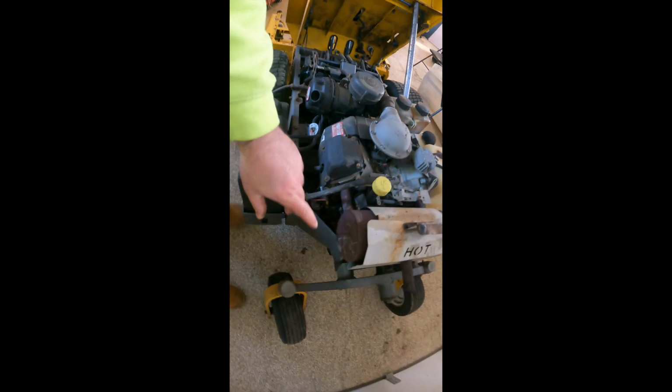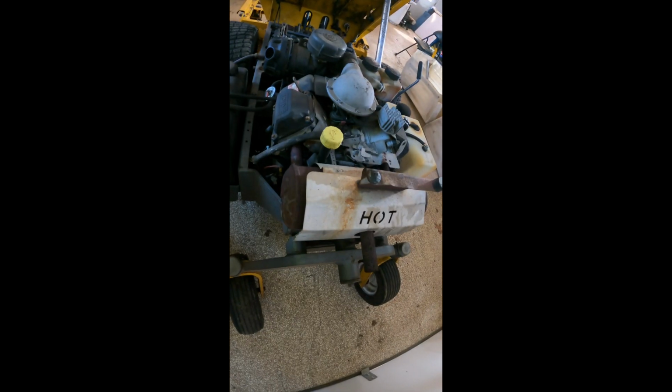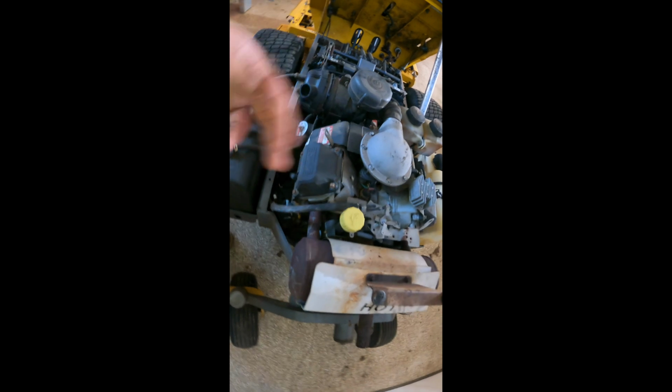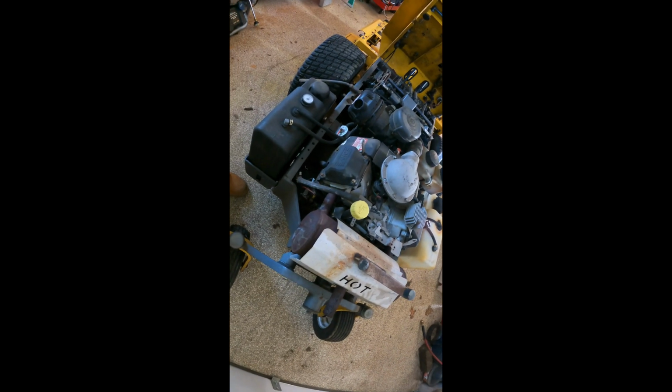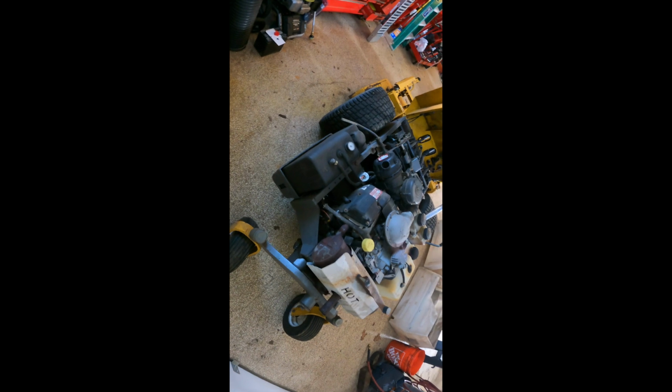The exhaust, it does have an exhaust leak as well. This exhaust here is pretty shabby looking. So if I was going to keep the mower, I'd probably replace that. The tires, all 4 don't hold air. Actually, all 6 don't hold air. 2 there, 2 there, 2 there. They all leak. So it would need tires all the way around.